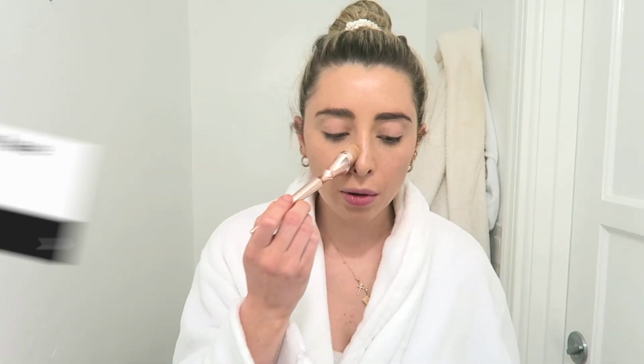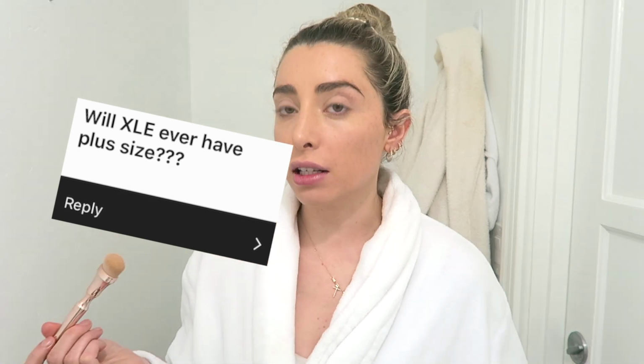So a lot of people ask, will XLE ever have plus size? I have some really big, exciting XLE stuff coming in the future, but it's something that I'm working really hard on, and I can't fully disclose things yet, but it's one of my top priorities, honestly. And I want everyone to be able to wear the stuff that I make. So it's literally one of my main priorities for 2020, and hopefully I can share more with you guys soon. That's annoying, but it's the truth.